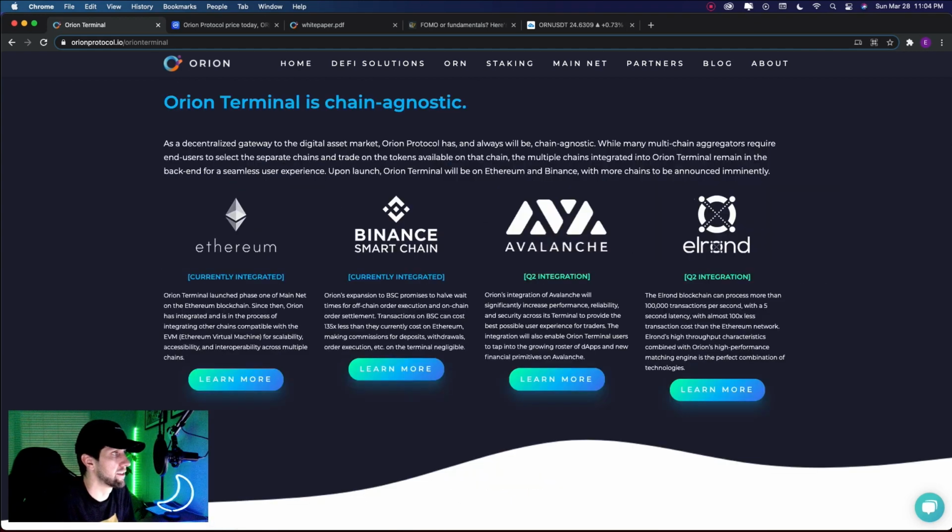So Orion Terminal is chain agnostic. As a decentralized gateway to the asset market, Orion Protocol has and always will be chain agnostic. While many multi-chain aggregators require end users to select the separate chains and trade on the tokens available on that chain, the multiple chains integrated into Orion Protocol remain in the back end for a seamless user experience. Upon launch, Orion Terminal will be on Ethereum and Binance, with more chains to be announced imminently. So the two that are currently integrated, as you can see, are going to be Ethereum and Binance.